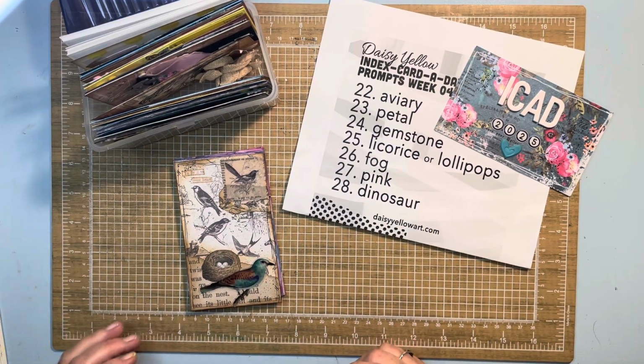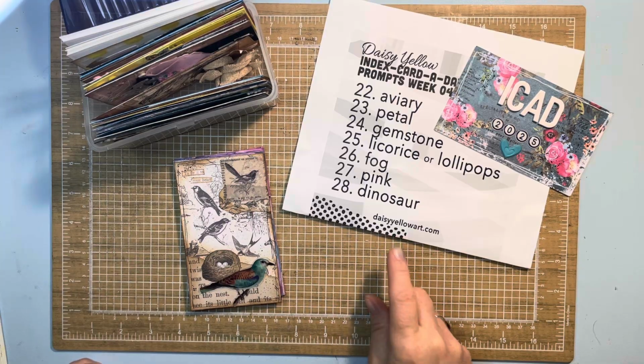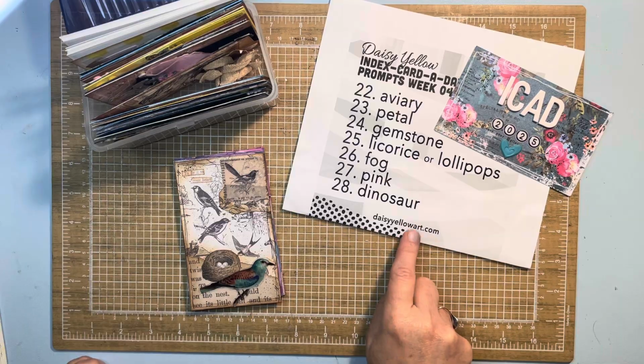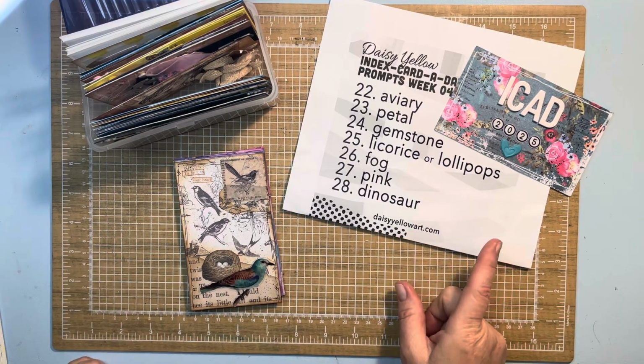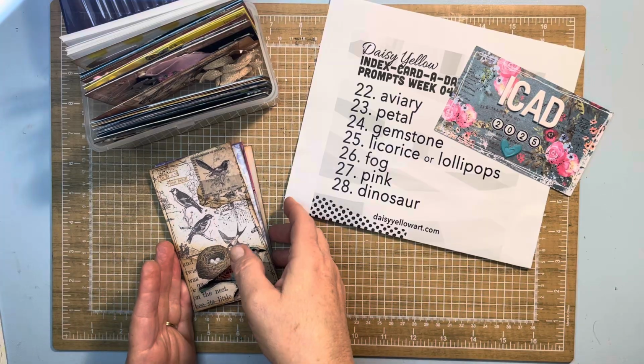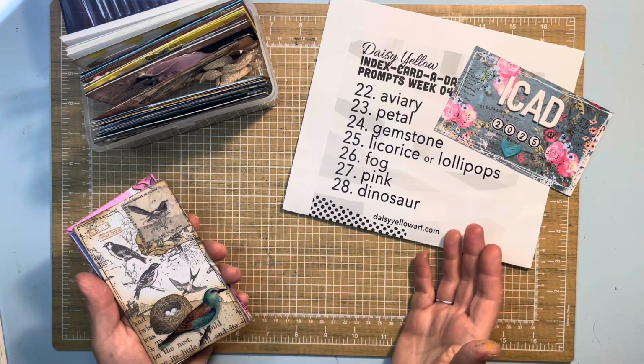So I am coming back to share my index card a day challenge, ICAD 2025, which is hosted by Gypsy999 on Instagram and YouTube. Her blog is daisyyellowart.com, a wonderful mixed media blog. If you get a chance to check it out, I highly recommend. The index card challenge is just a small portion of it, and really the idea behind the whole thing is just to create a little art every day.